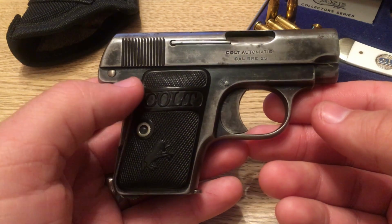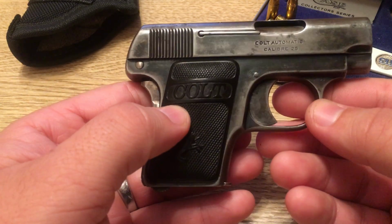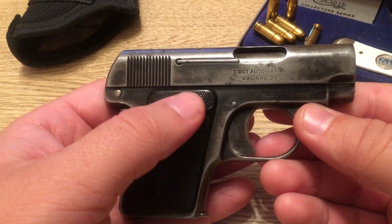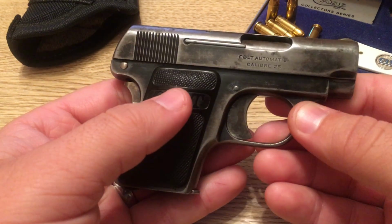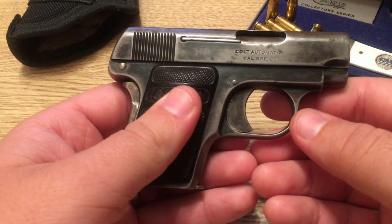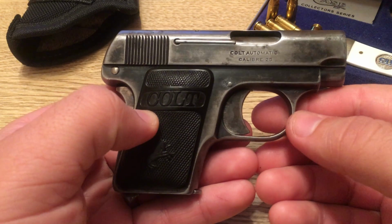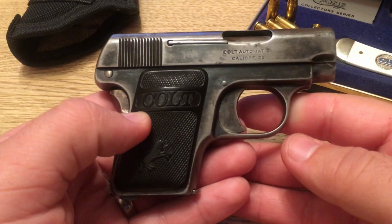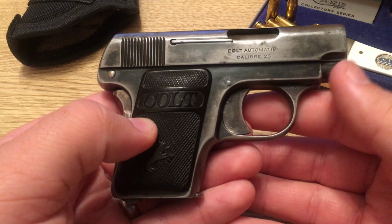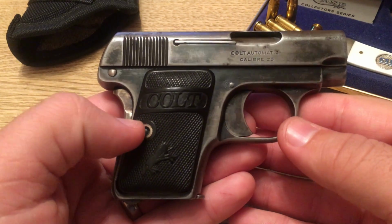I've noticed that with these little .25 ACPs, of which I have several, I think this is probably maybe the fourth or fifth one in the collection now. What you do gain in size and concealability, you do almost always sacrifice in weight. A lot of these old .25s are fairly heavy, especially compared to these little polymer pistols, the Keltecs, the Rugers. I believe Taurus makes one. Let's see who else. You're aware of the ones I'm talking about.